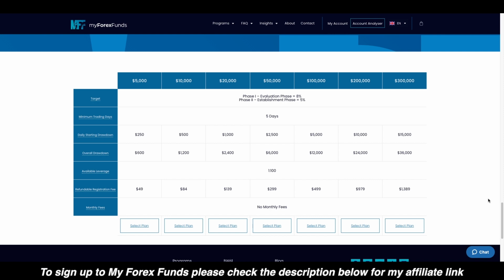Even over the festive period, they've given traders additional days on any of the challenge phases, just to make sure that they are not missing out on time to trade within the market whilst we go over into the new year. And the main thing to pay attention to here is your overall drawdown limit.